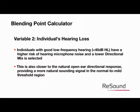Individuals with good low-frequency hearing have a higher risk of hearing microphone noise. Therefore, a lower directional mix is selected. This setting also more closely mimics the natural open-ear directional response, providing a more natural-sounding signal for those patients with low-frequency thresholds in the normal to mild region.